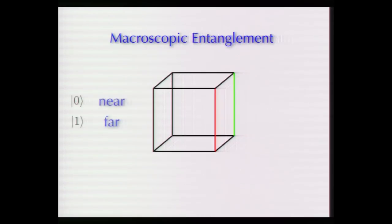Let's call the state of the red line 0 if it's close to you on the cube, and let's call it 1 if it's far away. And the same thing for the green. And the question then is, how should we write the state of the red and green line together? What's the joint state of the red line and the green line on the cube that you're experiencing?